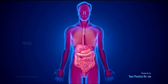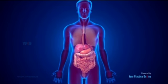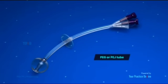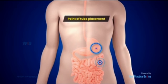When a medical condition interferes with the body receiving the nutrients it requires, your physician may recommend a PEG or a PEJ tube procedure to deliver the necessary nourishment. The two procedures vary only from the point of tube placement.